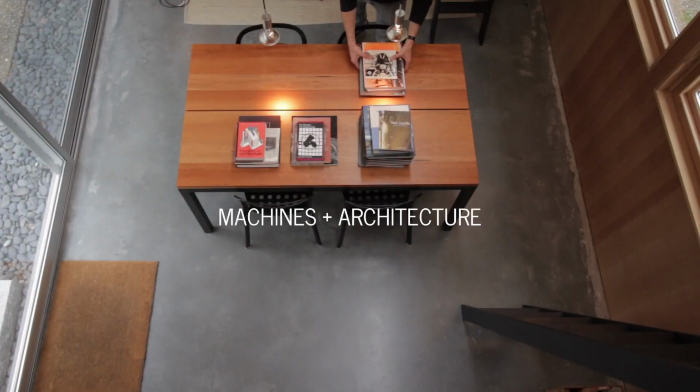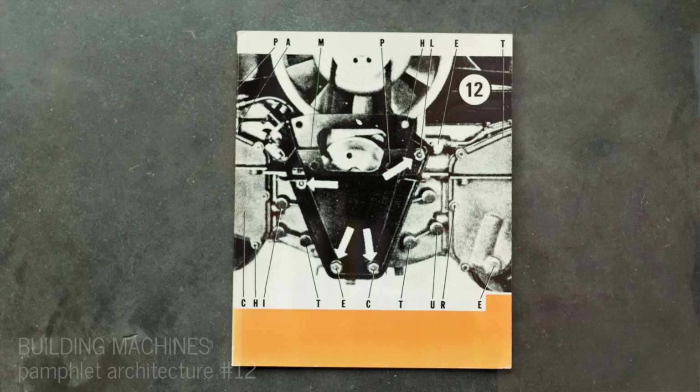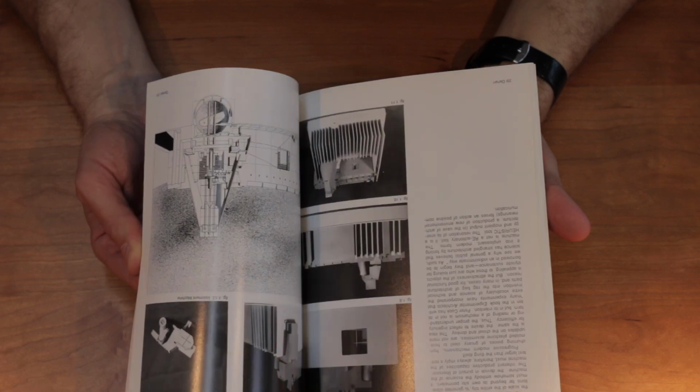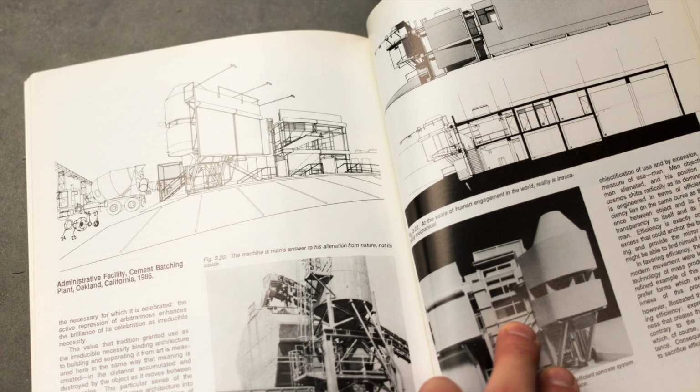The next category is Machines and Architecture. A fetish, I suppose, and a product of the time when I attended architecture school, when deconstruction was a thing and I couldn't get enough of it. The first book here is Building Machines. The mechanistic forms of Neil Denari, Wes Jones, and others fill this pamphlet and synergize with a collection of essays that build on Corbusier's building as a machine for living ideology.